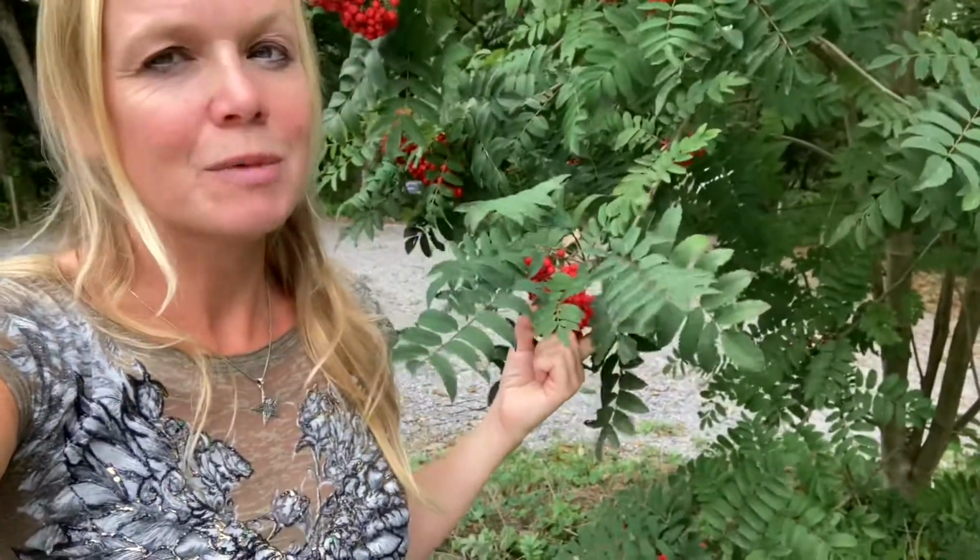I love the rowan. I've been working with the rowan for quite a few years now because she's just a beautiful tree. Very grounding, very sacred energies. There's a lot of medicine to do with rowan.